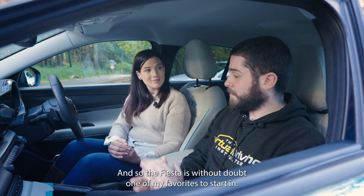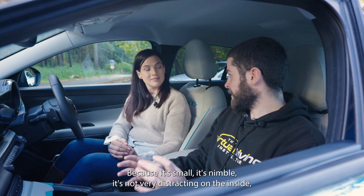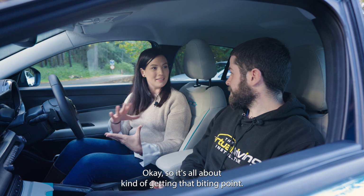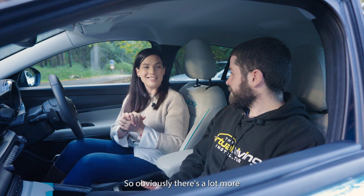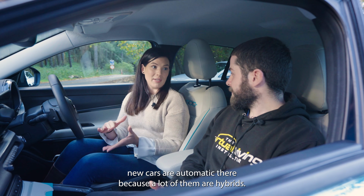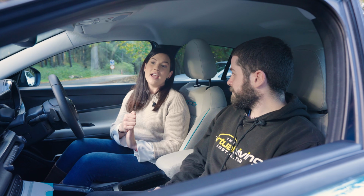So the Fiesta is without doubt one of my favourites to start in because it's small, it's nimble, it's not very distracting on the inside, and the pedals are really, really forgiving. So it's all about getting that biting point. And this is all to do with manual cars. Obviously a lot more new cars are automatic now, because a lot of them are hybrid, some of them are electric.